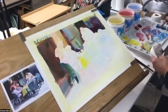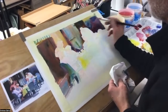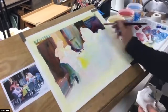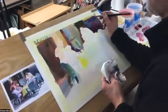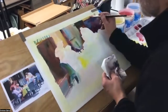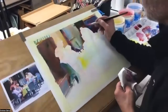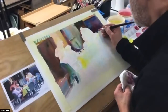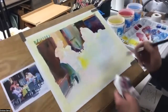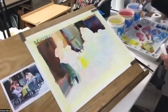Now just look at that, I think it just needs to be a bit bluer in that. So I'll just add some cobalt. Bit of permanent rose. Bit of yellow as well. See, that'll probably need to go darker there, but that's all right.